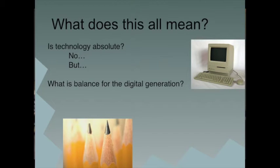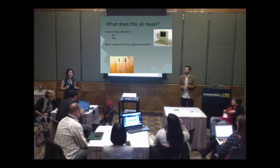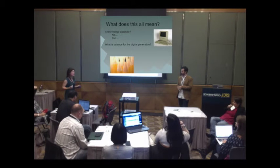So what does this all mean? Well, we need to step back. Okay? Tech is not always the be-all and end-all. We've all had directors, governing boards, whatever, saying, we just spent millions on new computers, and you will use them. You know, that's not necessarily what we need to be doing. We do need to take a step back.